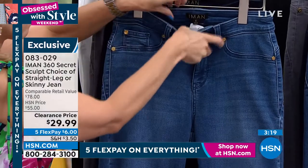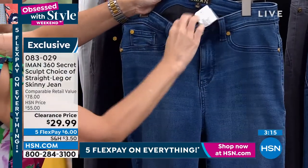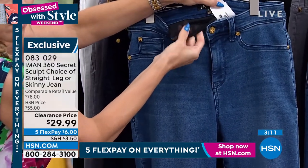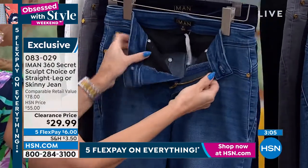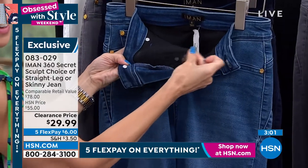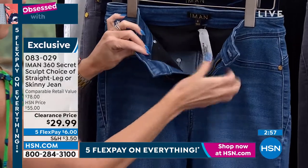So that actually eliminates all gaping. It will fit you perfectly on your waistline as long as you get the exact size that you are, and you will never have a muffin top. It will never be digging in you because it stretches. And then the secret, mesh, 360 degrees secret mesh in there.